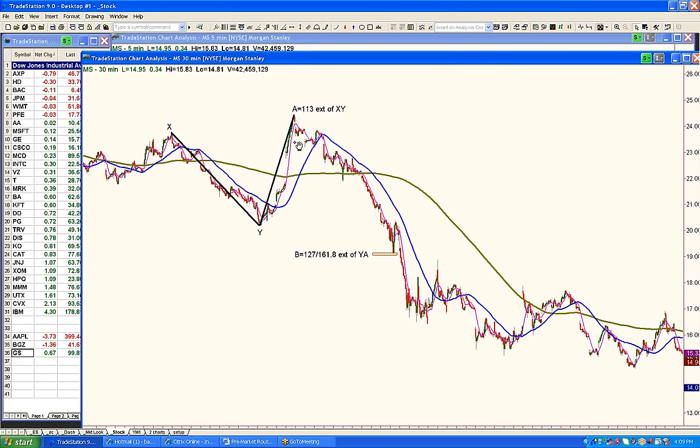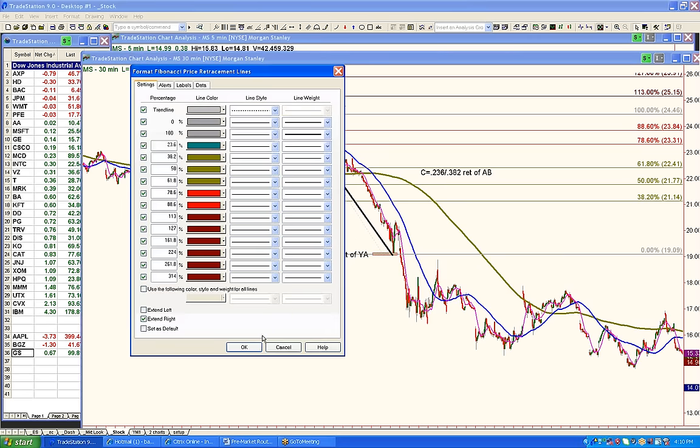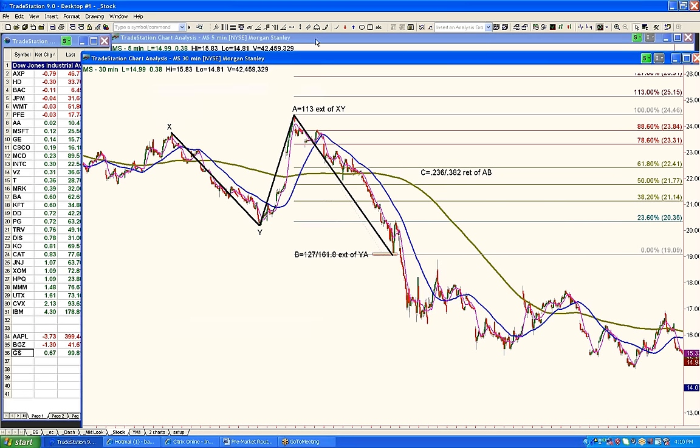Okay, so if A equals a 113, B equals 127 or 1618, I like to look for C on this structure. C will generally equal a 0.236 retracement or 0.382 retracement of the prior swing, which is A and B. As I identify my swing down to find point B, I want to look for that shallow retracement back up and see if it helps qualify. It must be a shallow retracement in order for things to play out. Okay, we went right up to the 23.6.